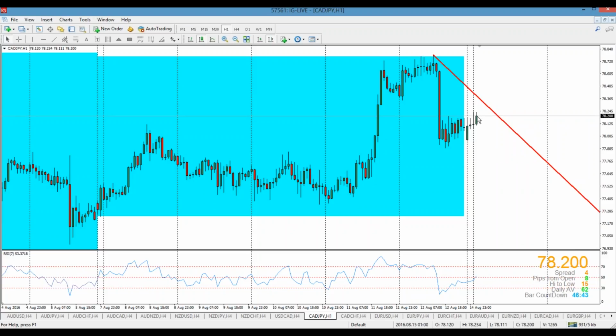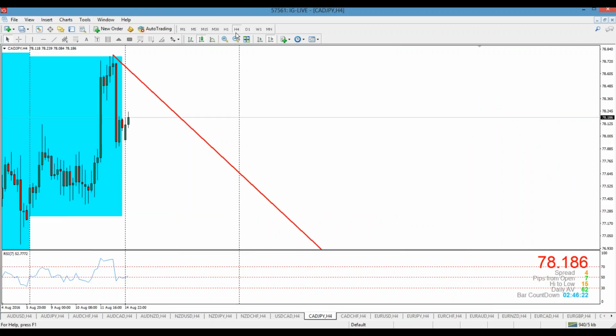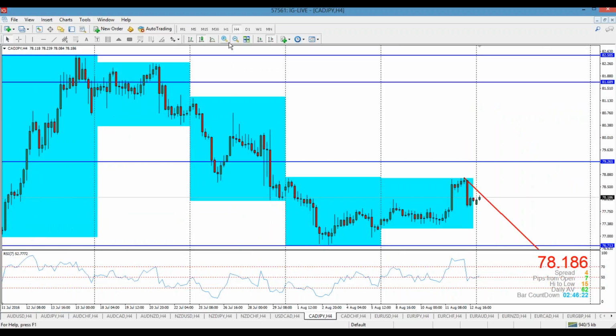Not too great, but it's something that you have to learn to make sure that your profits do not go back to break even, and in a worst case scenario it doesn't result in a loss. So in this particular case, we've already switched it to break even, and we are hopeful that this guy would drop further. What are we looking for?